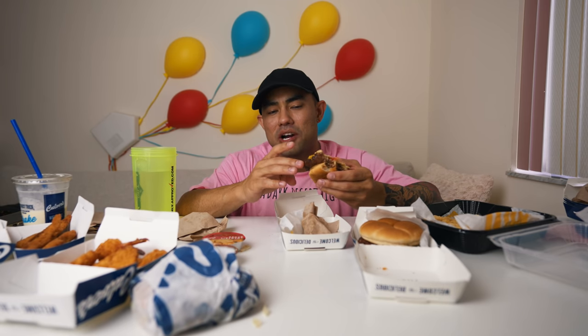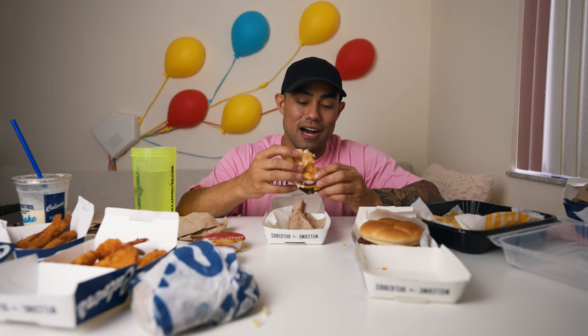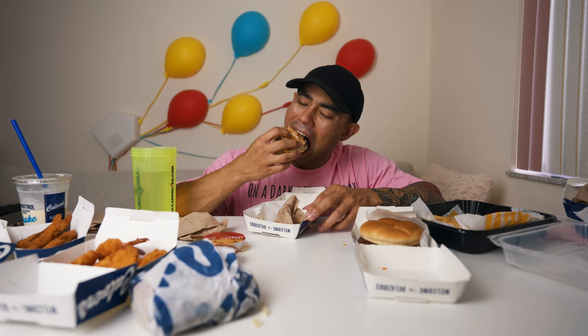The first time I went to Culver's, I couldn't really taste the butter burgers, and I was really hyped about that. But this time, I think maybe my taste senses are heightened, or maybe they added a little bit more butter to the patties. I don't know if they add butter to the patties or if they just cook them in butter, but I'm pretty sure if they're buttered patties, they probably put butter inside of it. And I actually really enjoy the flavor of the burger patty.